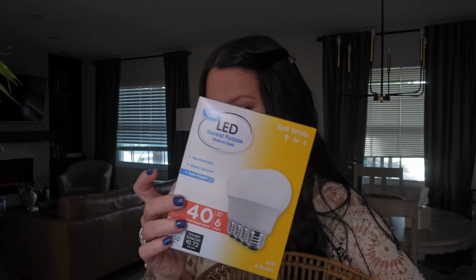And then I got a box of light bulbs because we always need light bulbs. And I like the soft white for filming and stuff like that. I like to use my bright white light, but in general, my lamps and things like that, I want them to be warm light. I love just the cozy feel. It's not blinding. So I got these 40 watt. This is a pack of four soft white LED bulbs.